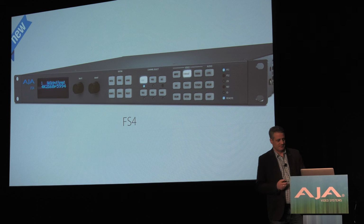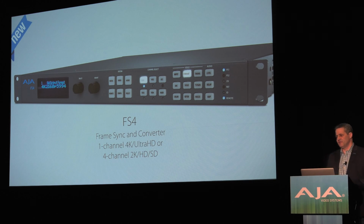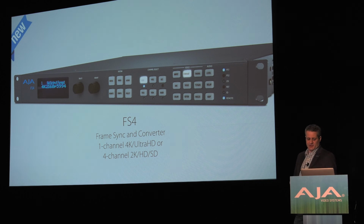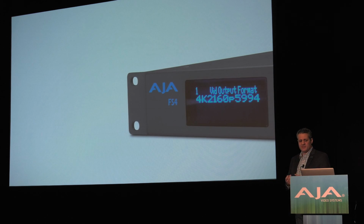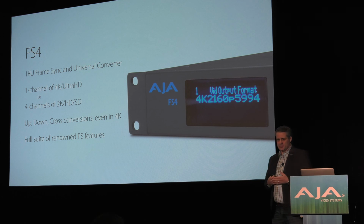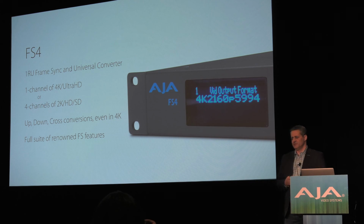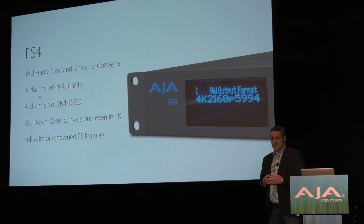All right, here's a significant piece of news for us. We have a new frame sync. We have a family of products called FS, and this is the latest one called FS4 that we're introducing here at the show. It is a 1RU frame sync and converter. It's 1 channel of 4K or Ultra HD, or 4 channels of 2K, HD, or SD, and I'm going to talk more about that. Up-down cross conversions, even in 4K, and a full suite of FS features.